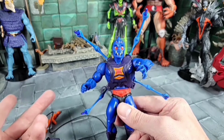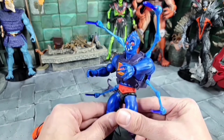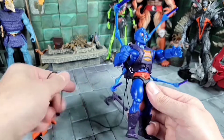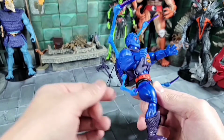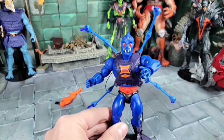I didn't get a Webster till about, I think the next month later we went back, and they had more. But yeah, that was my memory of Webster. So, aside from that, awesome figure. Yeah, it's cool that the Origins maintains the action feature, which works okay. And that's number 7 for me.